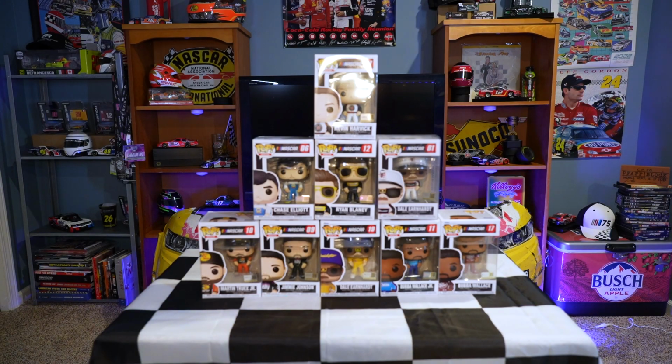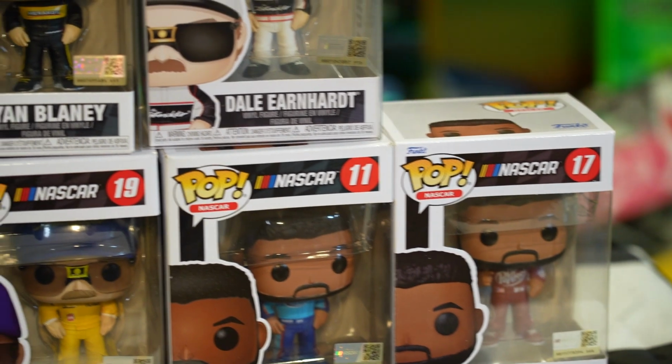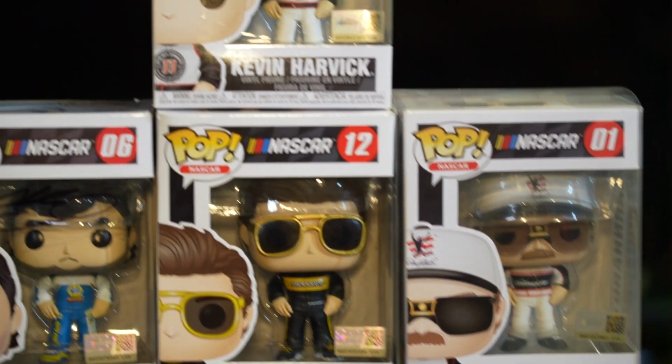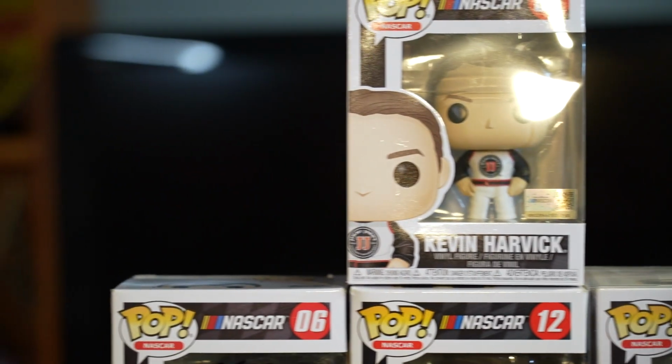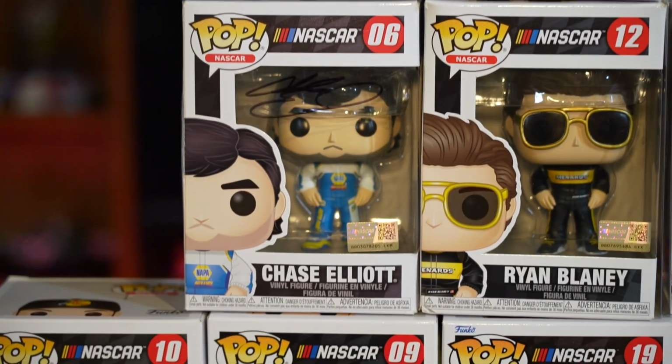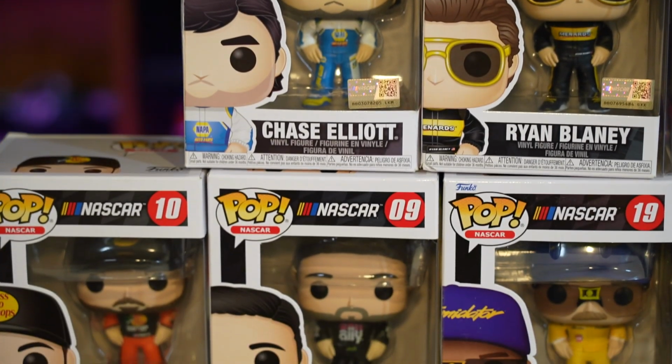Before we get into the diecast though, I realized I left out the Funko Pops in the part 1 video. I don't think there's any new additions since the last merchandise haul I did last year for you all. I would really like to find the Dale Jr. one to add to this collection. The others I'm wanting to add is the Bill Elliott one with the world's fastest race car sign and Dale Sr.'s where he's in his car.